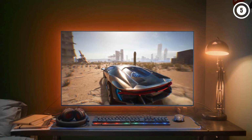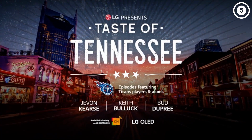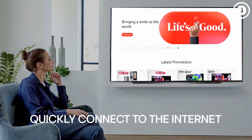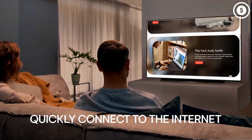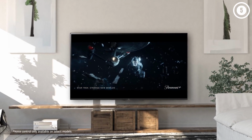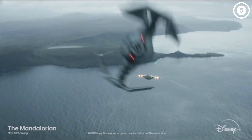The LG C4 OLED is now available. It has marginal improvements in some areas and increases the maximum refresh rate to 144 Hz, but it's also currently much more expensive than the C3. Unless you need those very small improvements or need 144 Hz support, you're better off buying the cheaper C3 while it's still available and on sale.